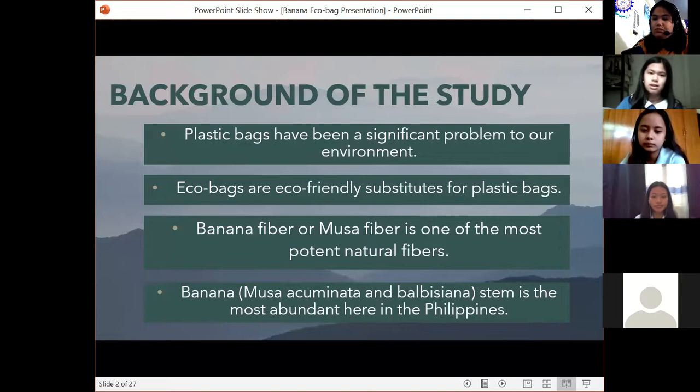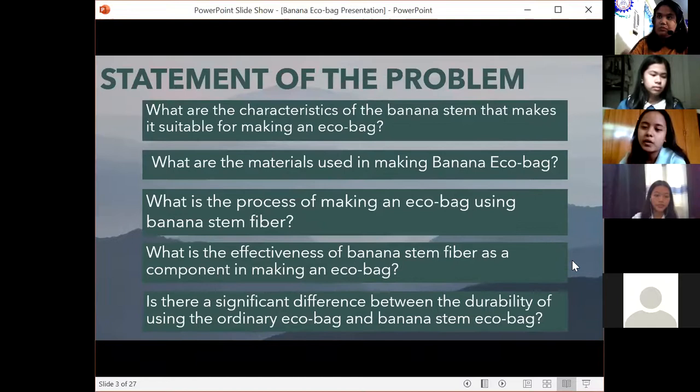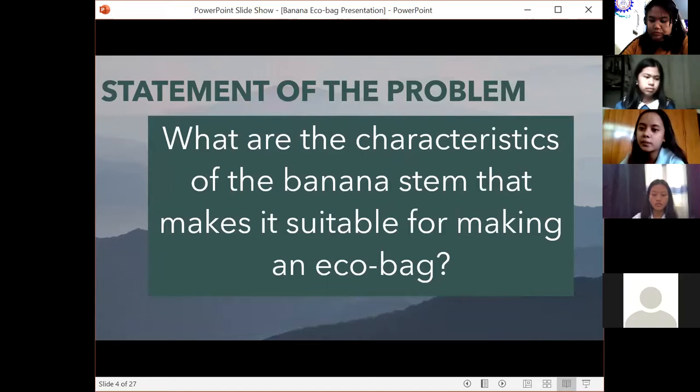Now, this is our statement of the problem. First is, what are the characteristics of the banana stem that makes it suitable for making an eco bag? Well, according to Preet and Balakrishna, the pseudo stem is the largest source of fiber and it contains a large amount of cellulose that can be used in making papers.